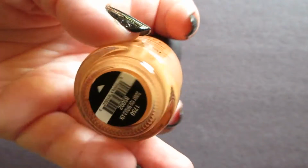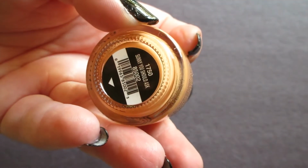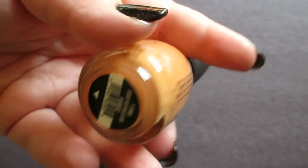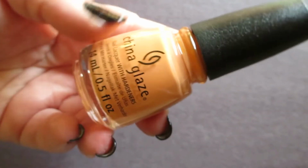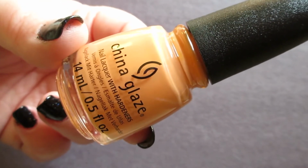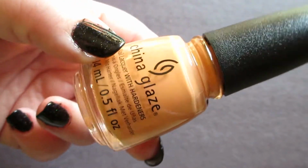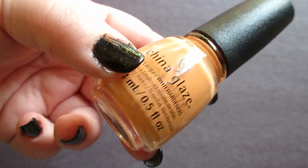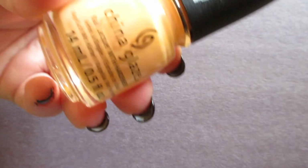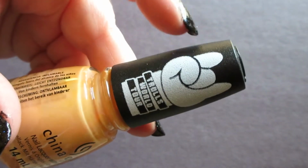Up next I have this really pretty orange peachy shade, and this is Sunny You Should Ask. And this is a part of the Cali Dreams collection, and this is a peachy pink cream shade. The next shade I'm going to share with you actually looks very similar to this, but they're actually two different tones. And I saved these for last because these are from well-known collections.